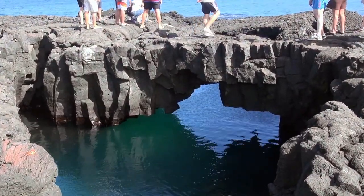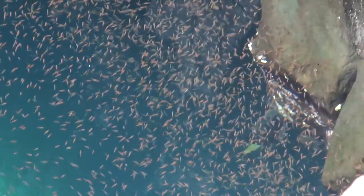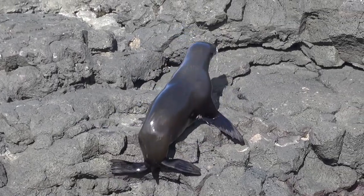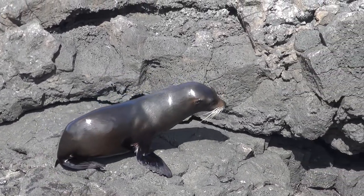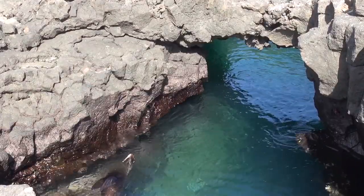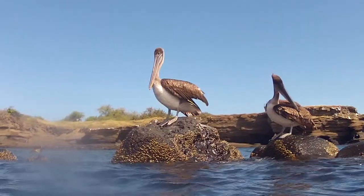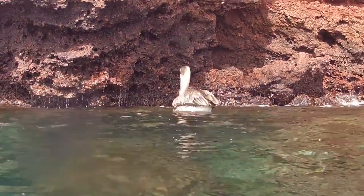Apparently, no one is afraid that the lava bridge will collapse. The sea lion's smaller cousin, the Galápagos fur seal, was lounging on the rock or swimming. He's a young boy. Snorkeling allowed us to get very close to the brown pelican.